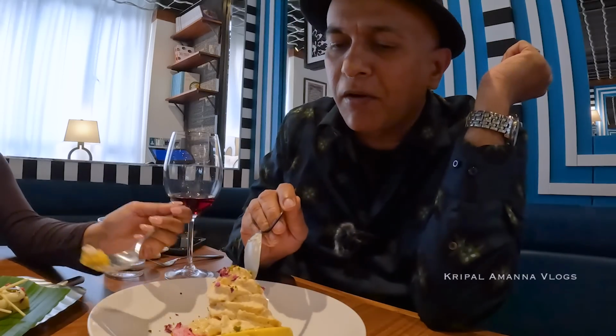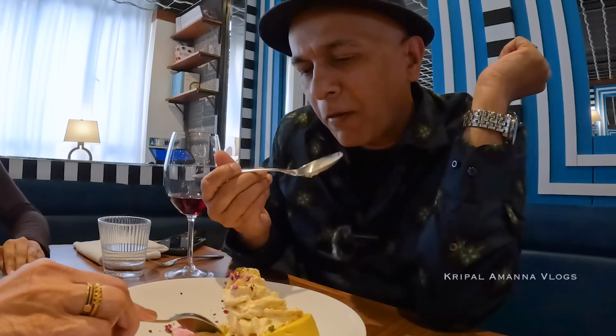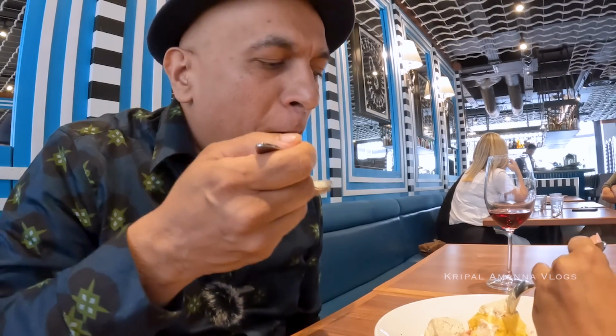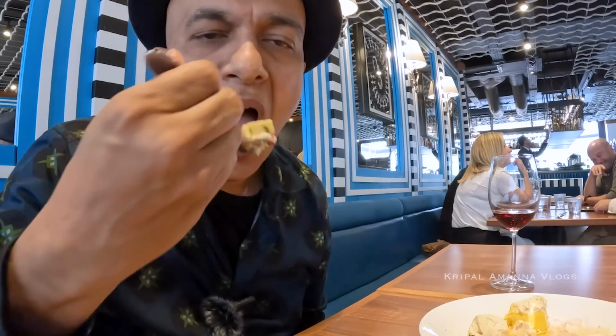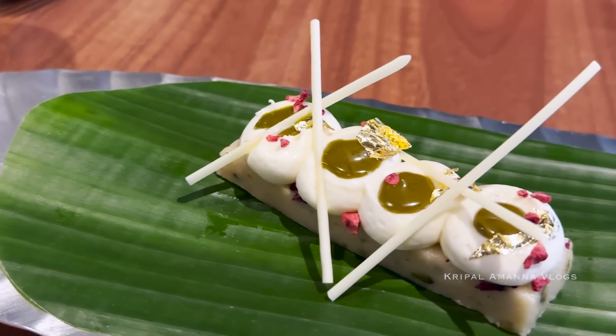Very nice and light. That rabdi has the texture of a very light mousse. Very refreshing. The rabdi is almost the texture of a very light, airy, frothy mousse. And then there's the kulfi. What flavor is this kulfi? Mango. Light mango kulfi with a bit of pistachio in somewhere. I like a pistachio barfi. Very nutty, very fudgy in its texture.